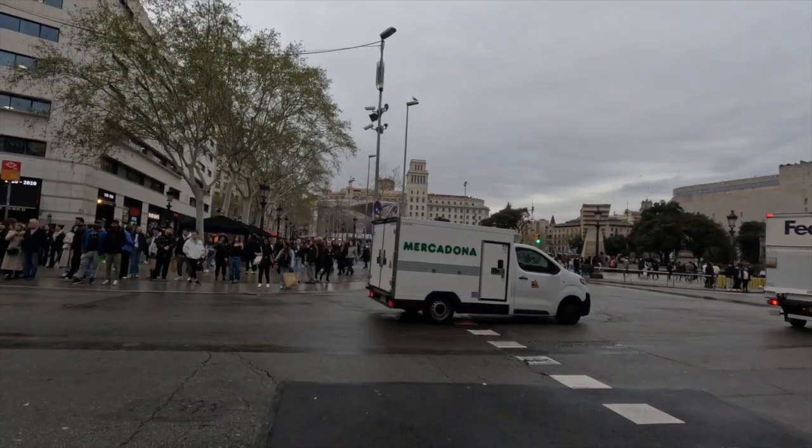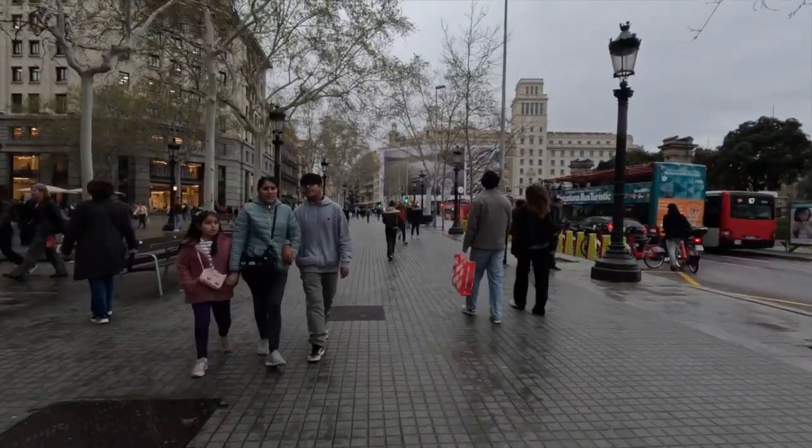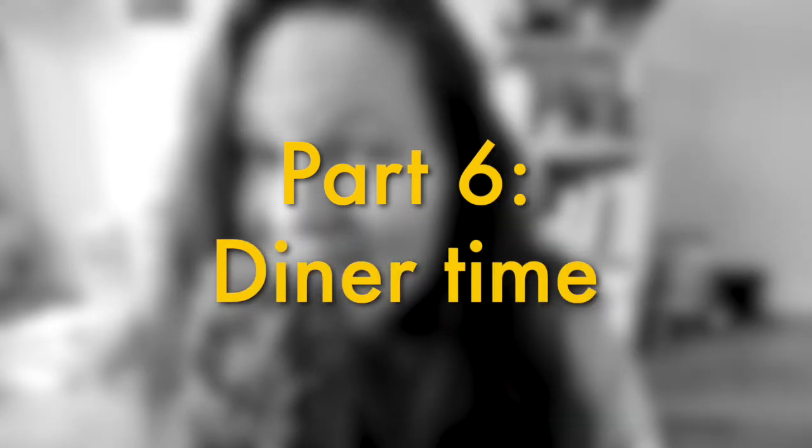Plaza de Catalunya. I'm just going inside the hotel for a few minutes just to put my things, and then I will go out again for some shopping if things are open. Part 6. Let's have a nice dinner.